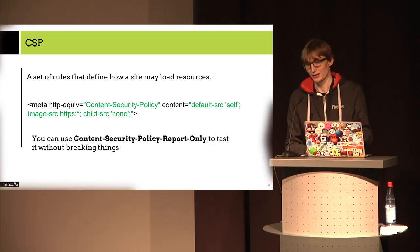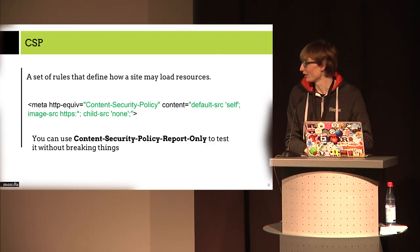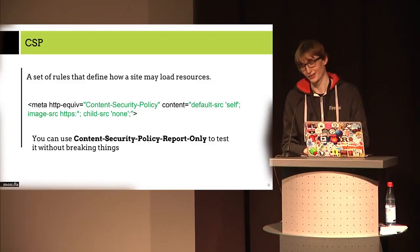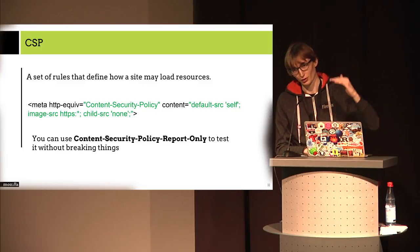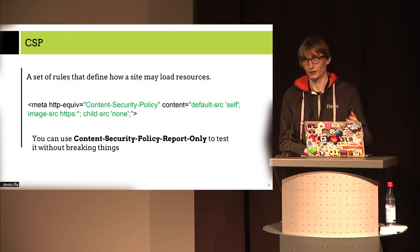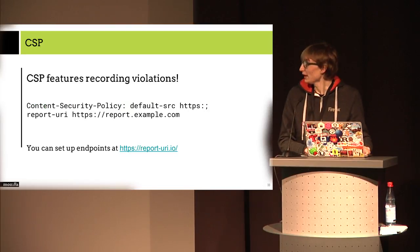There's a cool way to test what content security policy would break on your page: set the Content-Security-Policy-Report-Only header instead, which allows you to test it without breaking things by just logging everything that content security policy would have blocked if it were actually running.